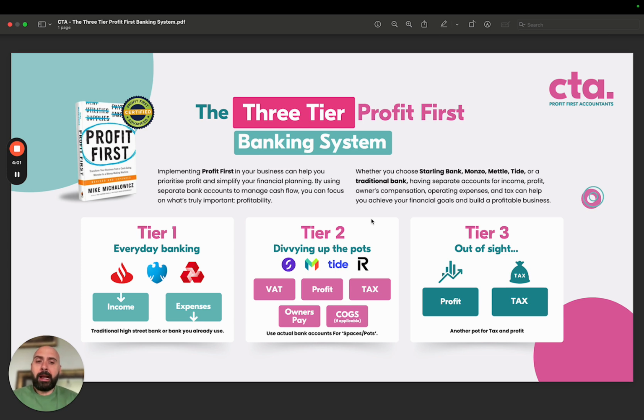Tier 3, not as urgent in the short term, but if you want to be putting money aside for your profit and your owner's pay, your mind plays funny games. If you see the money there, it's the whole point of putting it into pots in the first place. You want to know it's there. So what we want to do is use tier 2 as a short term, divvy it all up. Tier 3, put the profit and the tax completely out of sight and out of mind. Ideally, a bank where it's not easy to access. I've got one where I have to literally phone them up to move money around, because the whole point is you can't just dip in and mess around with the money or use it for the next shiny new thing.